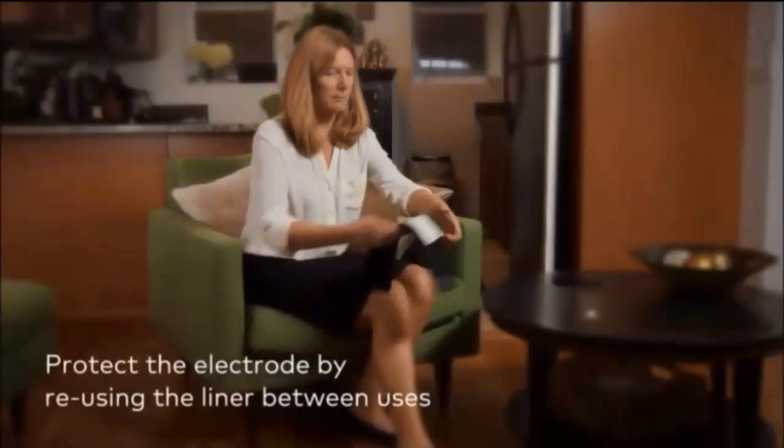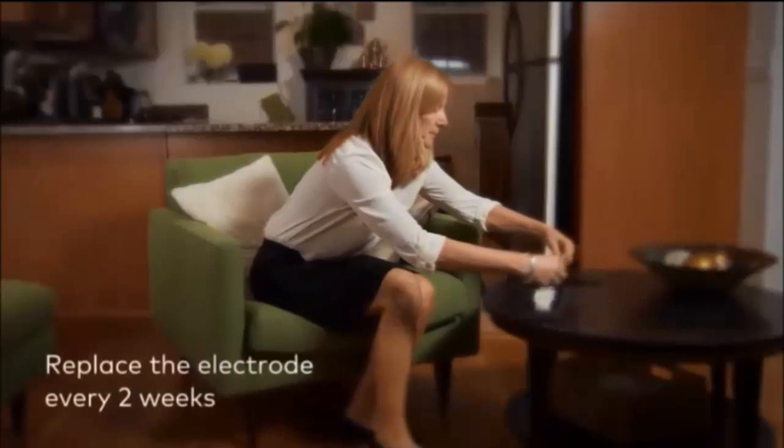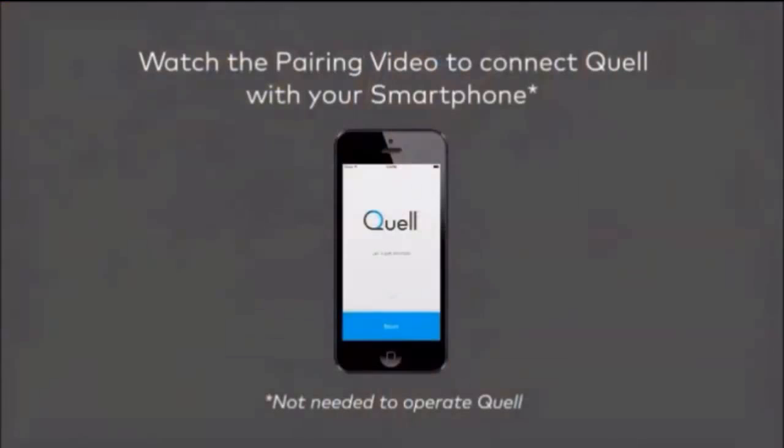Protect the electrode by reusing the liner. Replace the electrode every 2 weeks. Watch the pairing video to connect Quell with your smartphone.